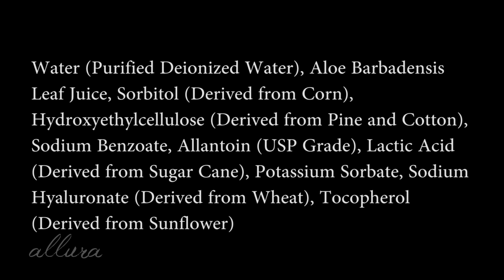No issues there. Next up is allantoin. This is a soothing ingredient for the skin. It's extracted from urea, which you actually find very commonly in skincare. Then we have lactic acid, which, when I see it, I normally think of an exfoliating ingredient, but it also is a hydrator, so that's probably why it's included in this ingredients list. Next, we have potassium sorbate, another preservative. Sodium hyaluronate, which is another skin replenishing, hydrating ingredient. And tocopherol, I think that's how you pronounce it. This is a form of vitamin E, and serves as an antioxidant.